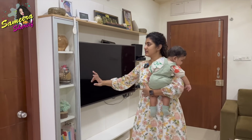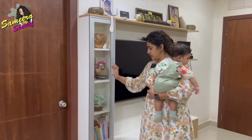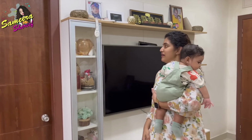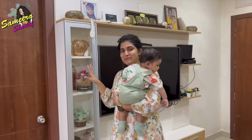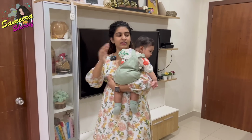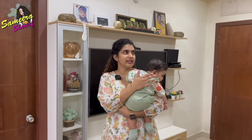And again, this piece right here, these are all the pieces that we got when we moved into this house, and they are still alive, alhamdulillah, in spite of being glass pieces, because they were kept inside. Arhan is sleepy because it's his nap time.